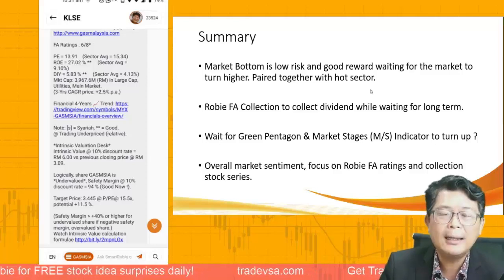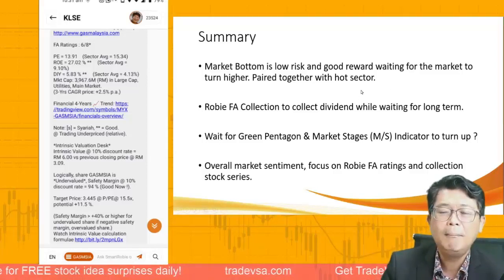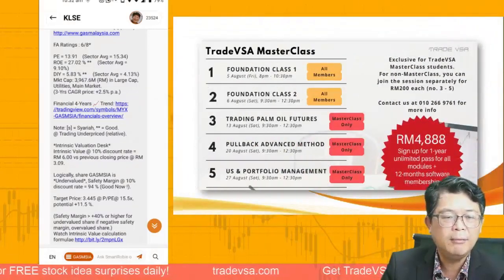So wait for the overall market in here. You need to be patient. As I said before, market sentiment isn't very favorable that we've seen.